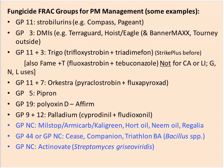The fungicide groups that are relevant for powdery mildew management are shown here. I hope you all understand the concept of FRAC groups. These are groups that help you understand the differences in mode of action for various fungicides. And when you go to do a rotation, you're always supposed to make sure that you're not rotating within a group. So for example, group 11 at the top there, the strobilurins, include some fungicides that are extremely good against powdery mildew, such as Compass and Pageant, but you can't rotate between Compass and Pageant. That's not accomplishing anything.